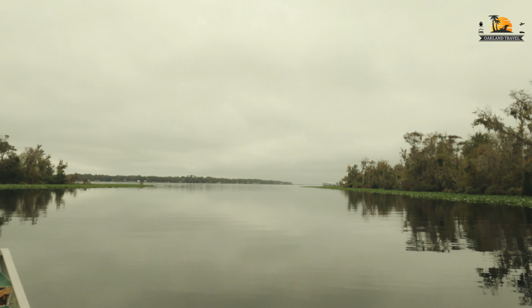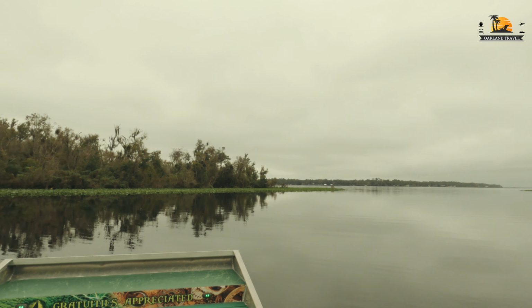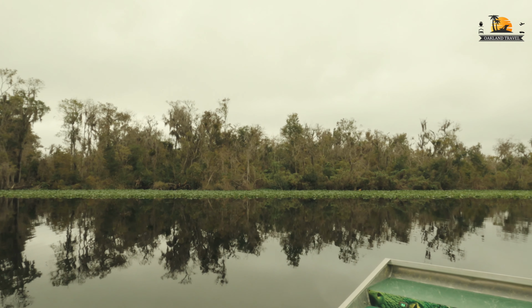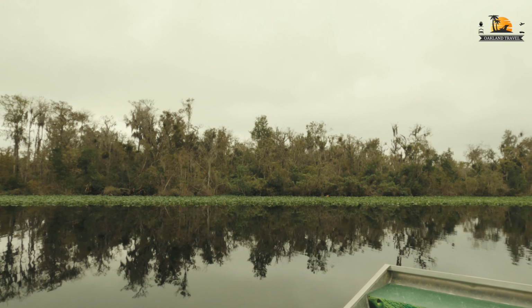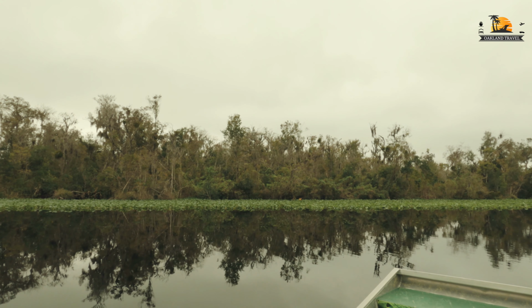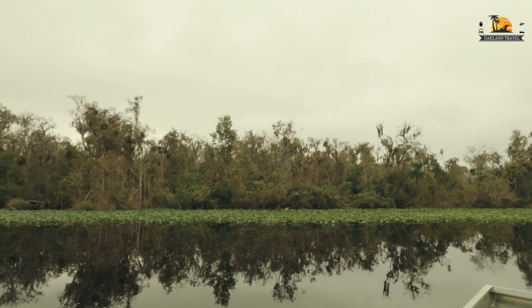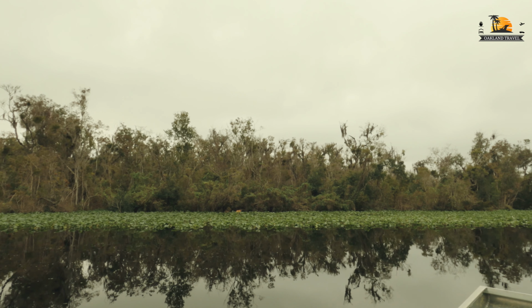And we're all wearing headsets, so we're able to talk to each other. We're also kind of rocking out to some music a little bit. The captain's playing some music for us to listen to as we're making our way. And then there are certain times in the tour where he'll stop and point something out. So this is the very beginning of it.